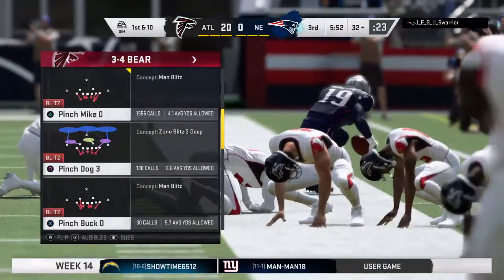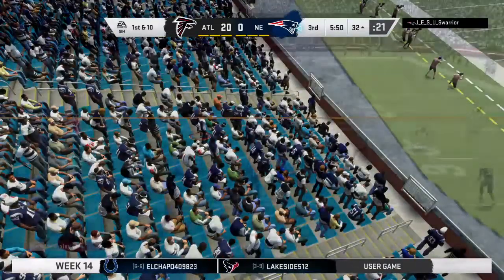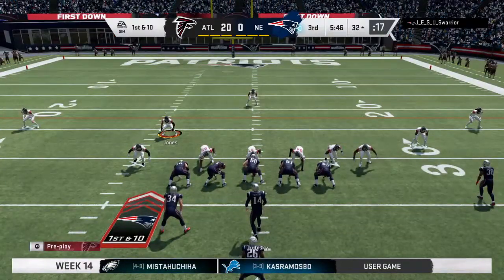And if they can continue to do that, maybe they'll inspire their defense as well. They'll get a few stops. So the big play changes the complexion of things. Here's 1st and 10 just outside the 30.